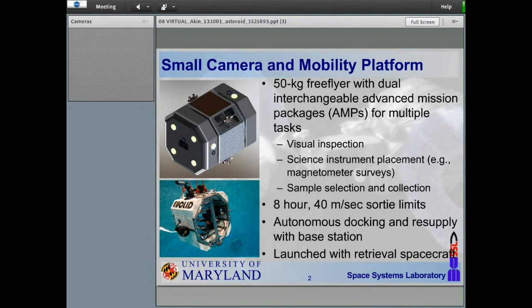We wanted it to be easily reconfigurable for particular missions. So the 50-kilogram vehicle is the core vehicle, and there are fittings on each end for what we call AMPs, which are advanced mission packages. So you can dock into one on the front and one on the back. We can also use that for additional capability in terms of more propellant and power for longer duration or longer distance missions.